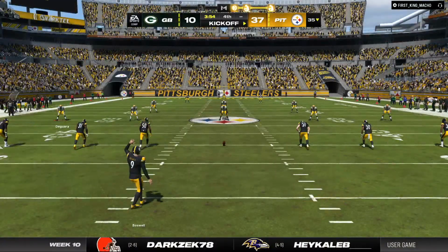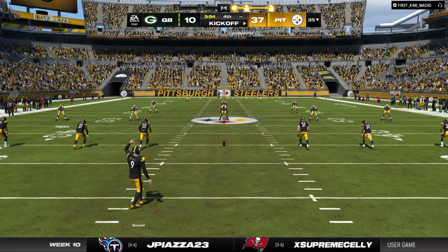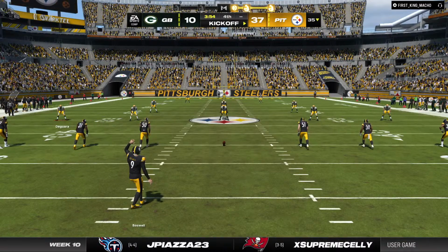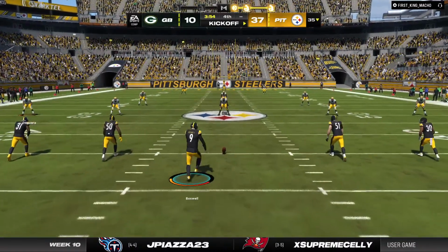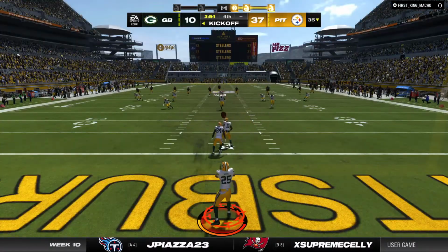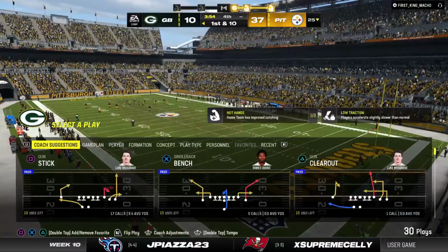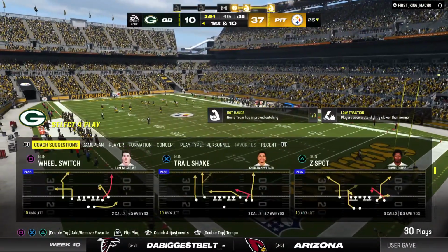Chris Boswell, the kickoff for Pittsburgh. Boswell now to kick it away after the touchdown. Nixon elects not to return it, and this comes out to the 25. They're on the 25-yard line.